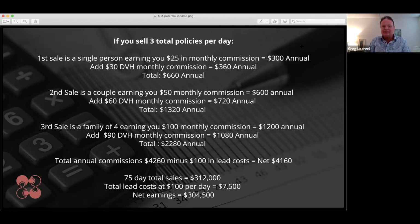But just sticking with ACA today, if you look at that first example, one person sale, $660 annual commission is a lot better than most agents have been experiencing. It's an hour of your time, basically, $660. If that happens to be a husband and wife, double that to $1,320. That is the commission we're looking at, the typical commission we're going to be paying out on the ACA and our dental, vision, hearing commission.